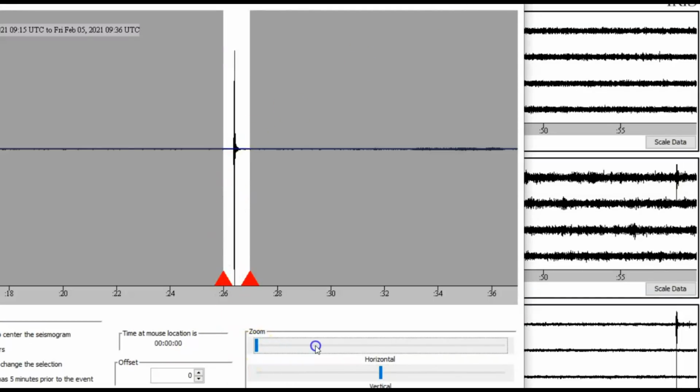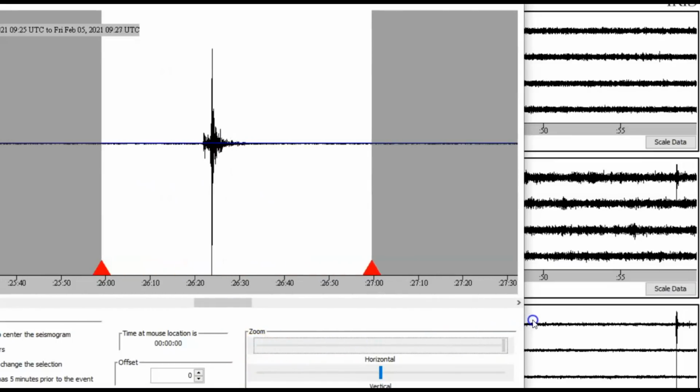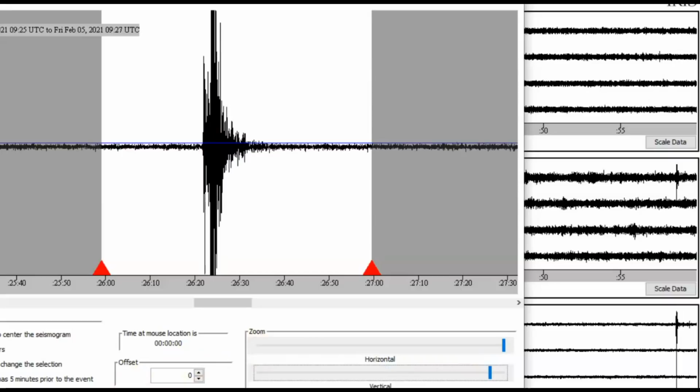Alright. Another small earthquake. At least it looks like it's small. And that too has a P wave on it. And we'll change the vertical. There you go. These are actual earthquakes. These are not tectonic movement earthquakes.